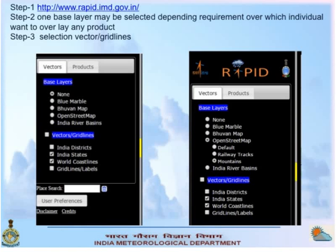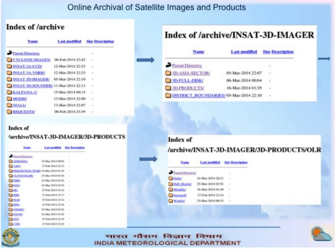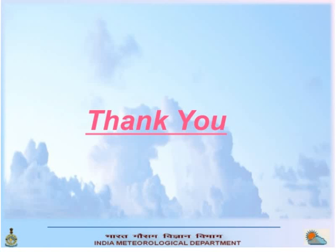Then this is the IP address of RAPID, through which we can see the analysis and visualization tool of RAPID, of which I have already discussed so many examples. We also archive the satellite data and images through this online system, and this is the index of the archival images. We keep the last 6 months of images on the web server. Thank you.